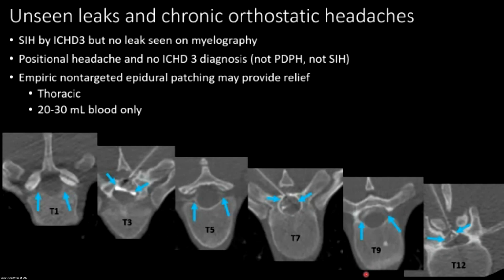This is probably the generic patch. And I do this most commonly for people that have a positional headache. I can't get them diagnosed with something else to explain it, like POTS, and they've tried everything else under the sun and they haven't had a blood patch, or they've only had a lumbar blood patch. At that time, we do this, and this is, in my words, empiric. I always put that out there big in bold letters, the empiric, non-targeted thoracic epidural blood patch. And really just trying to get diffuse coating of blood all over that thoracic epidural space.